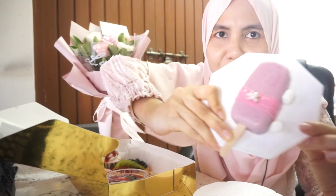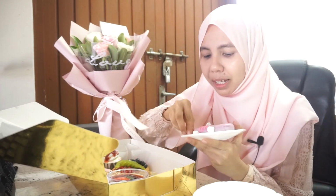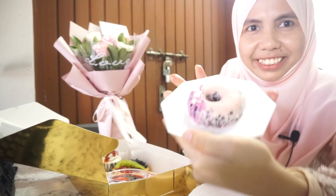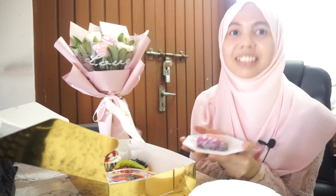Okay, this one is marshmallows. There are marshmallows everywhere in this box, so I'm not going to show you that. This is going to be eaten later also. Okay, now it's the donuts. Look at the design. Amazing, isn't it? It's one of the things in this box of happiness that you can get at 25 Lurs.